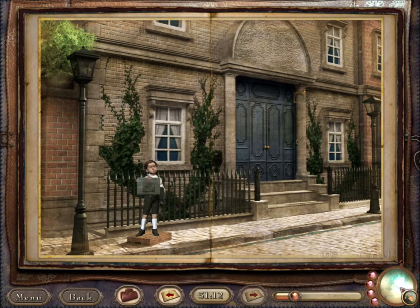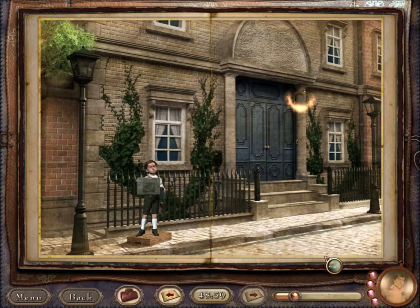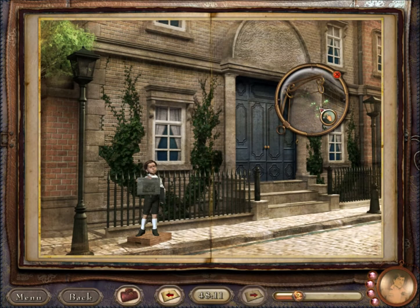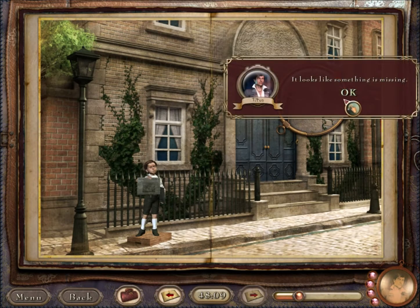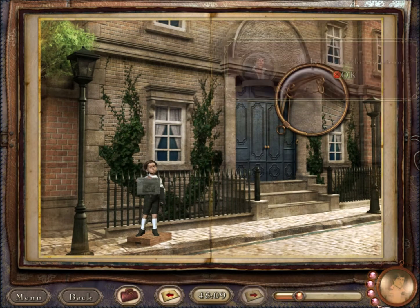Alright, so we do need to get that. I can show the next step, but that will remove 3 minutes of time. Continue? Sure, I need to find that bell. Really? That's not the next step. It's not to look at that thing. The next step is to find the bell.